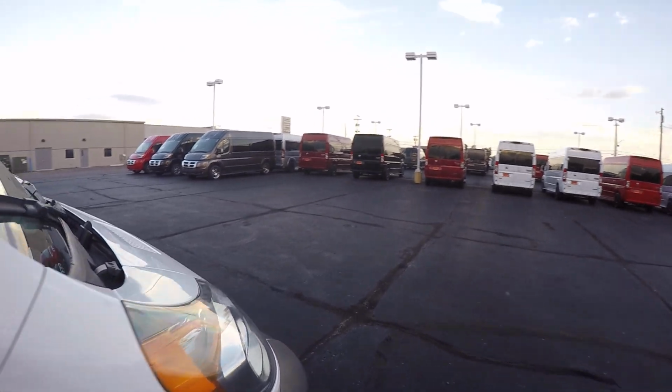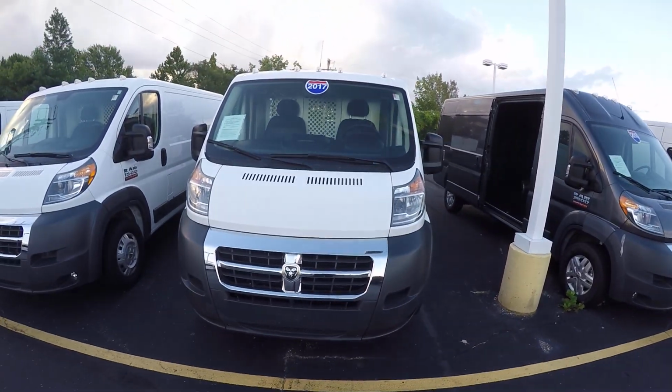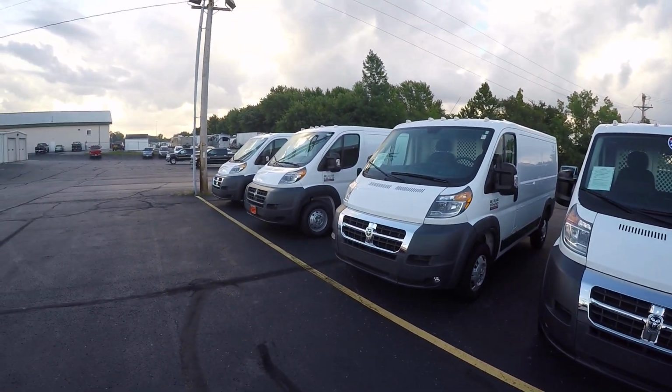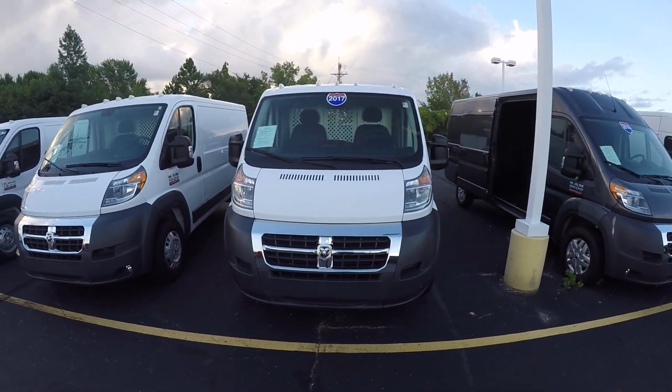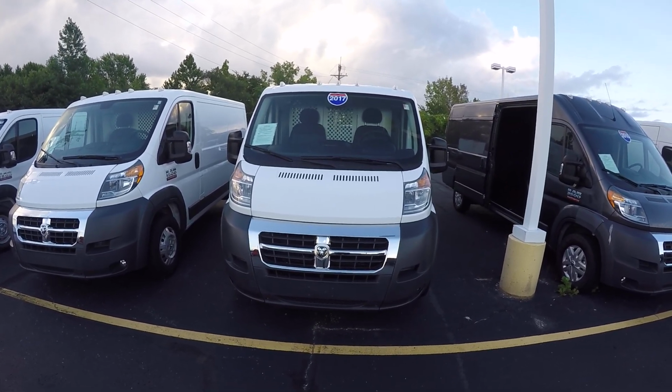This is just one of the many commercial vehicles we have here at Sherry Chrysler. For more information on this van, other vans that we have, any type of commercial vehicle, give Steve a call at 800-678-4188.